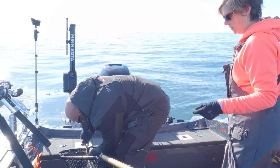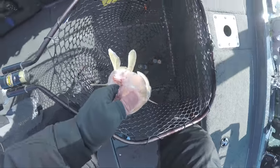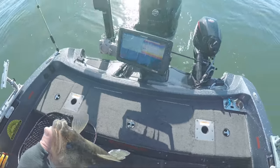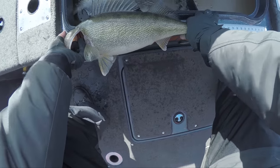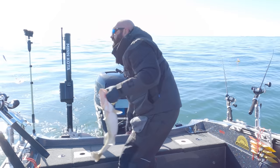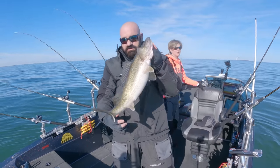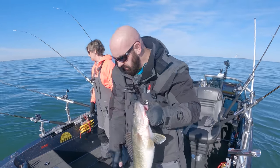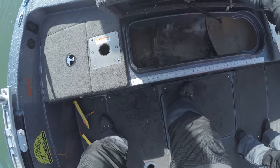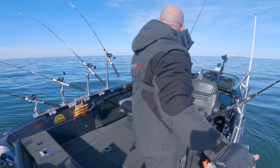If you notice on this actual bait, we've got some pretty aggressive EWG, extra wide gap hooks on them. And I believe they're trocars. They are vicious hooks. So, oops, let's put that on auto. Another 23 inch fish, beautiful fish. So that makes 4 fish.